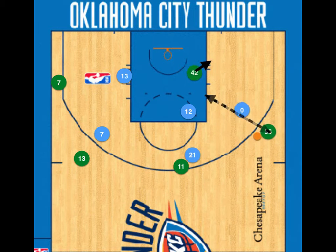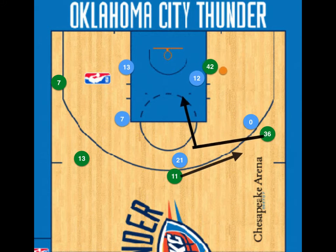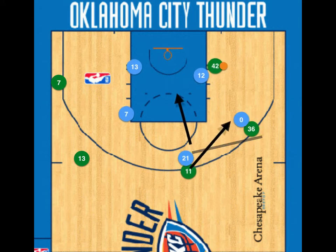Smart catches. Smart does not want to shoot it. And instead, Westbrook pops out. He's able to try to hit Horford on the block. Now, Horford ends up getting pushed out a little bit. But it's interesting that the guys don't just stand still. They keep moving. And so Smart's immediately going to go set a screen and then slip to the basket. And Irving's going to come around looking for that catch and shoot three.